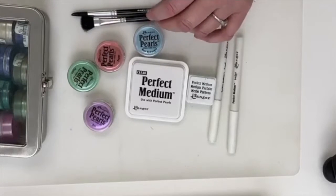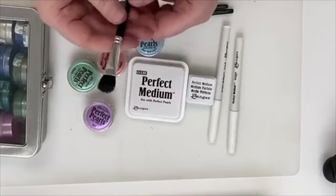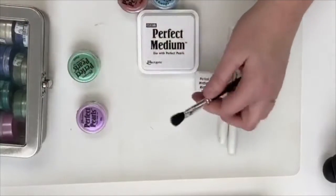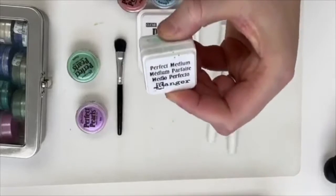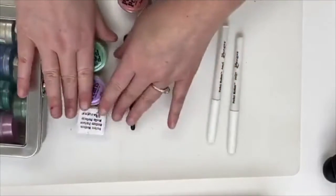We also sell Perfect Pearls in our Letter It collection. And in the Letter It collection, you get 2 pearls in a kit with your little mini dusting brush and a mini ink pad here. So that is the Letter It.